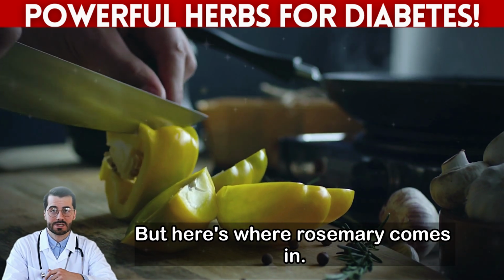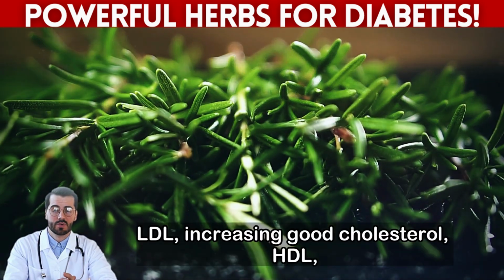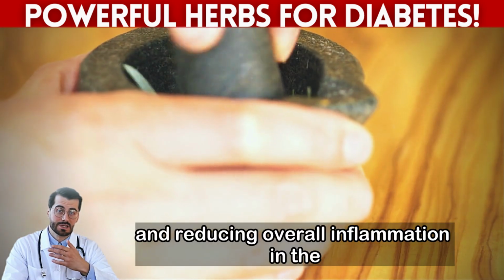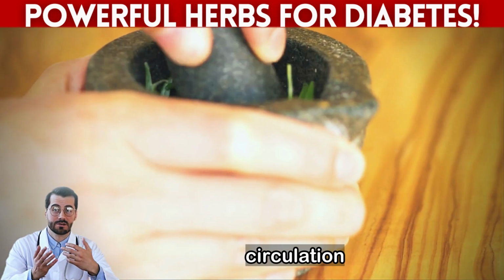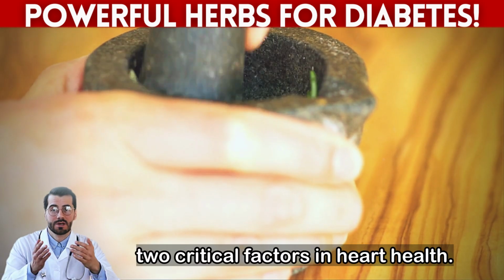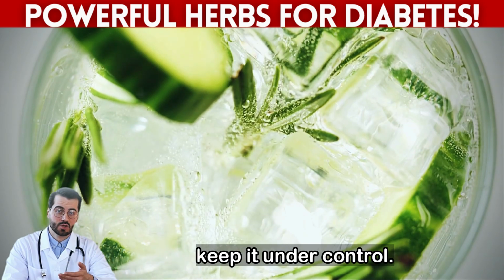But here's where rosemary comes in. This powerful herb has been shown to protect the heart by lowering bad cholesterol, LDL, increasing good cholesterol, HDL, and reducing overall inflammation in the arteries. A study published in Phytomedicine found that rosemary helps improve circulation and prevents oxidative stress, 2 critical factors in heart health. If you've ever struggled with high blood pressure, rosemary might be a natural way to help keep it under control.